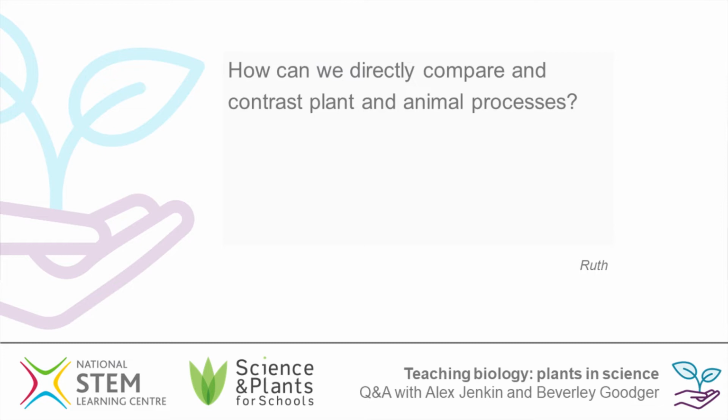Ruth has asked whether it might be more successful to compare and contrast plant and animal material and highlight the processes that are going on. Bev, have you got anything to say about that?